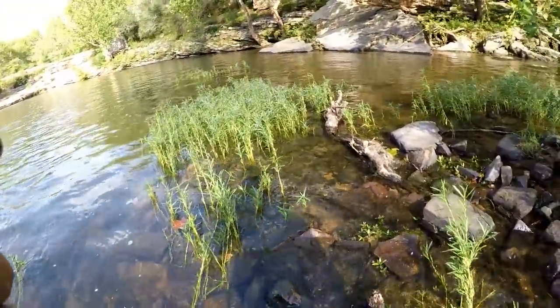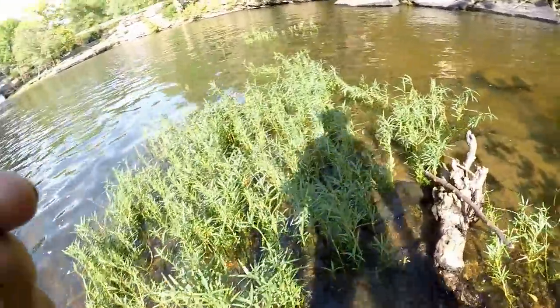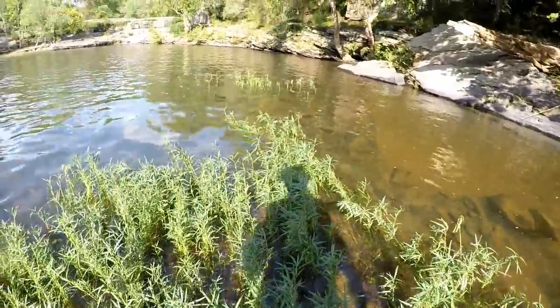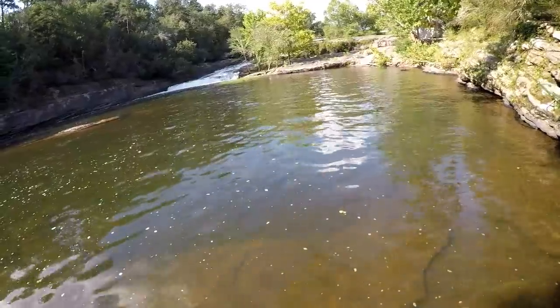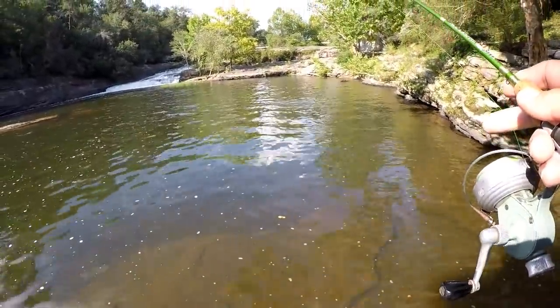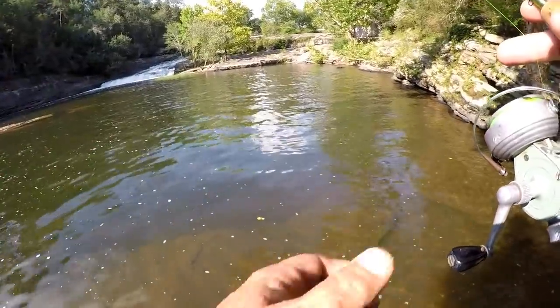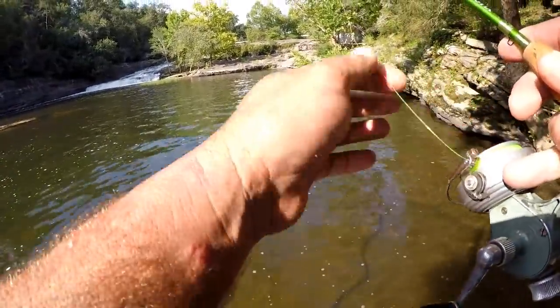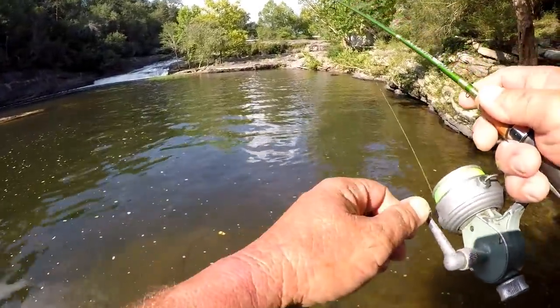All right, let's walk right over here. Let's see if we can spot a bass. I'm after Billy right now. Uh-oh, I just got bit, I'm talking about. I hope he's got a hold of that. That was a good fish. He's either coming to me or he missed it or he knocked it off. Let's see what we got. Nah, he's on there.